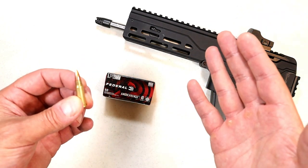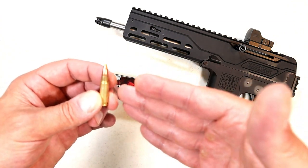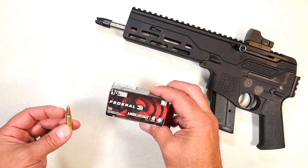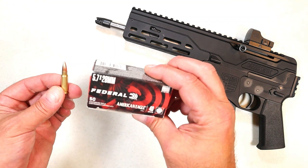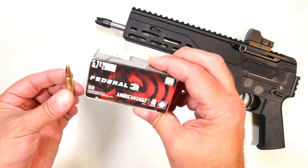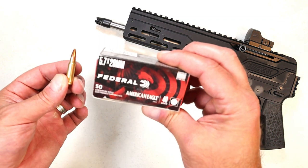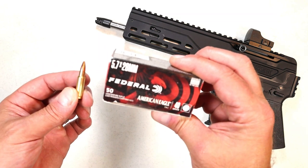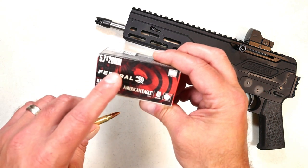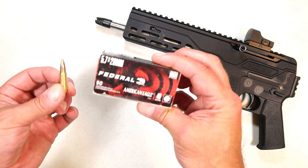There was a time when FN only produced the ammo. Either it was branded FN and produced somewhere else, but FN was the only one. But in 2012, Federal started making the 5.7x28mm. And it actually dropped the cost, which was good because the 50-round boxes of FN were expensive. It just wasn't mass produced. Now you're starting to see more of that, and when Federal jumps in the game, then you know it's probably going to sell well. And it did for a while.